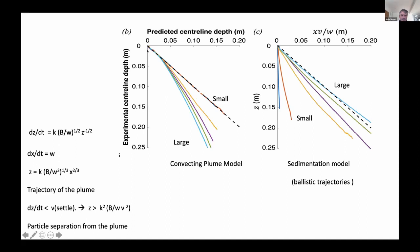And so in this plot we've plotted that theory for the shape of the trajectory, and the red line corresponds to an experiment with very small particles, and so they track that model trajectory very well. But as we make the particles larger and larger, we see they start falling down through the water column more and more quickly, because they're separating from the plume and they're actually sedimenting. We imagine they're sedimenting more quickly than this convective speed, because the convective speed decreases with depth. It goes like Z to the minus 1/2.